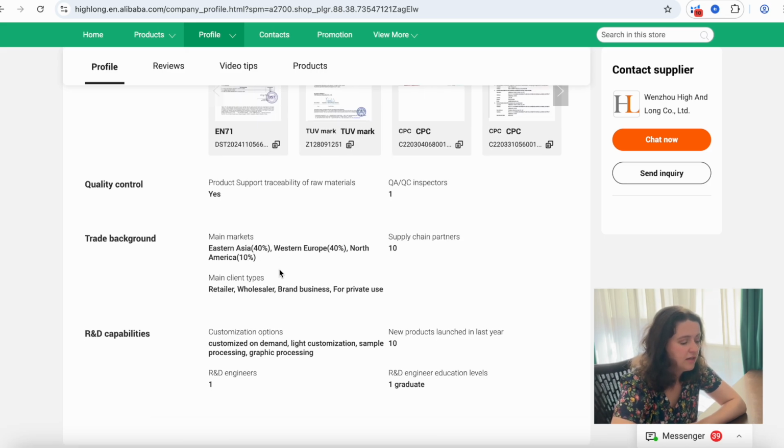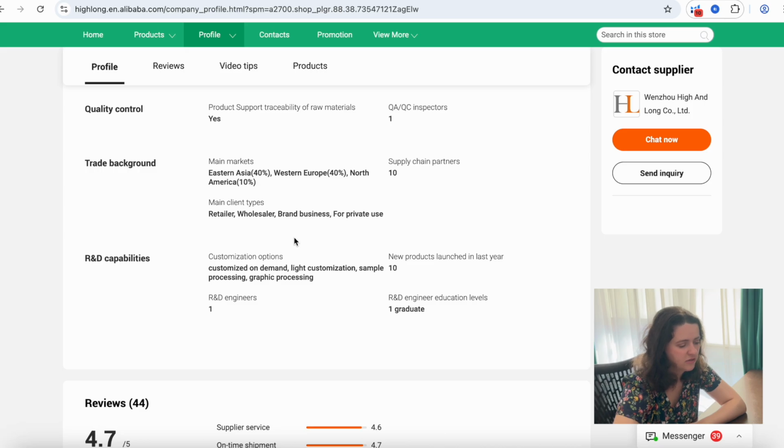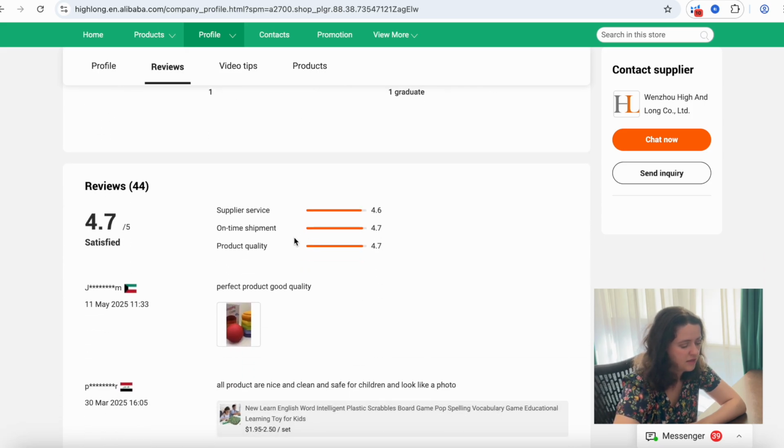So what I really like to see is that they ship mainly to North America. Here on this supplier, it ships mainly to Eastern Asia. So sometimes when they ship mainly to Eastern Asia, they are not accustomed to the strict regulations that are in America or in Europe. So I like to see 40%, for example, shipping to North America, or 50%. So this supplier, although it has 14 years in business, it may not be that suitable.